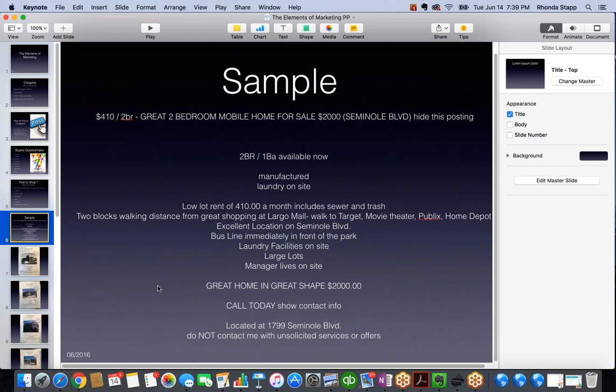The most pertinent information was in there, though. It had the lot rent. It has the fact that there's laundry on site that's now available. There's shopping and things close by. This one had a bus line immediately in front of the park. So, yeah, it had a lot of the information on there.